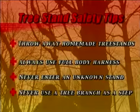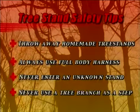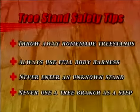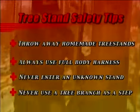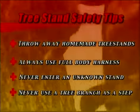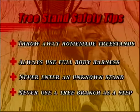Tip number 4, swear off ever using a tree branch as a step to enter your stand. Remember, more than 85% of the accidents and falls take place as people are entering, exiting, climbing, or descending the tree. Use manufactured tree steps only. And when you're using these steps, particularly the screw-in models, never screw them into a dead tree. Safety is the most important thing.